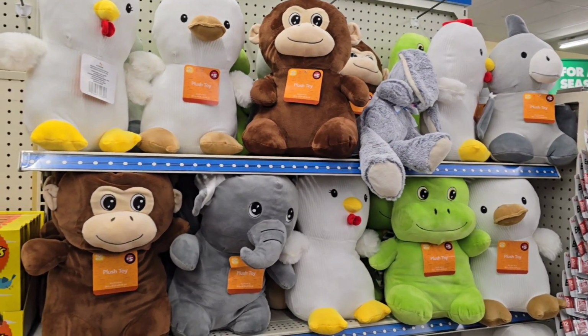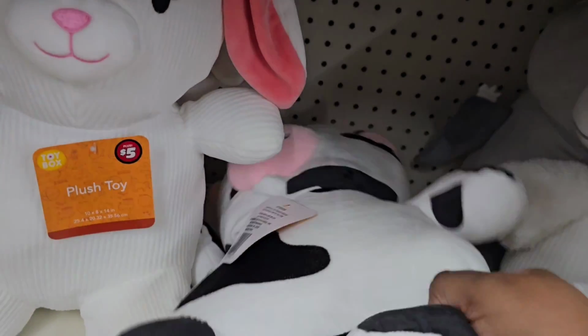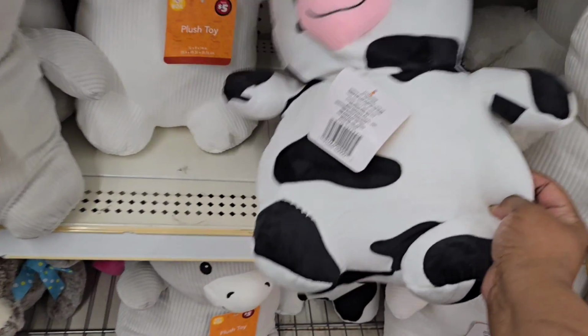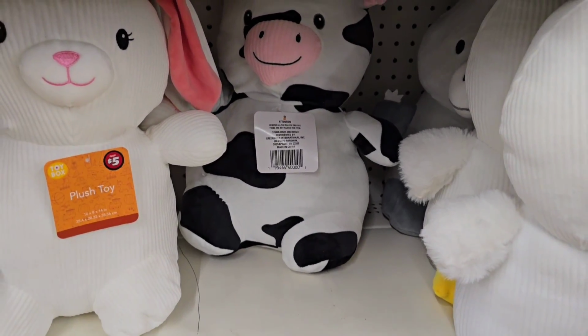A great deal. I've also featured these plushies before, but yay, I finally found the cow. I have been holding out on this cow and on the hunt for this cow for so long. My Dollar Tree finally had a few of them on the shelf. So don't give up hope, you guys. The cow will be waiting one day.